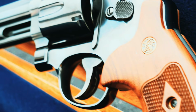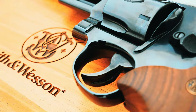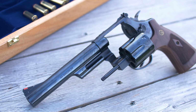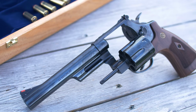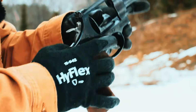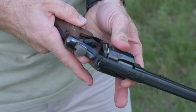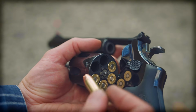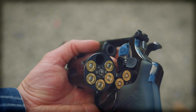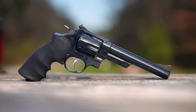The Model 29 was the first production revolver that was designed specifically for the 44 Magnum cartridge, and it still carries that heritage with a ton of pride. The blued steel finish, the classic lines, and the perfect balance in your hand make it as much a piece of art as it is a firearm. With barrel options that range from 4 inches all the way up to 8 3/8, you can pick your flavor, whether you want it to be carryable or hunting ready.